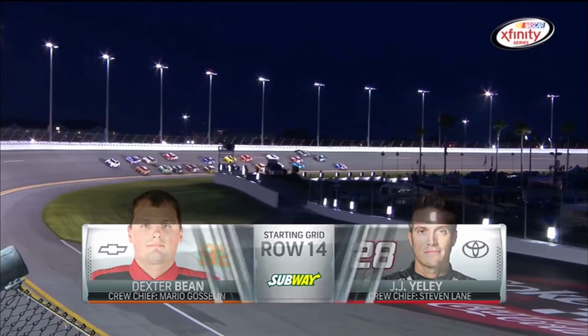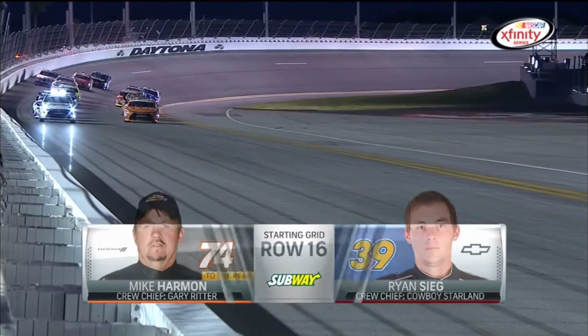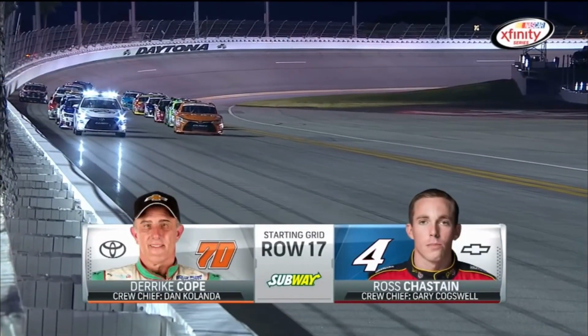Morgan Shepherd's been in this series for a while. This is his 18th start here at Daytona in the Xfinity Series. In row 16, Ryan Sieg, his best career finish came in this race last year. Row 17, you see former Daytona 500 champion Derrike Cope.